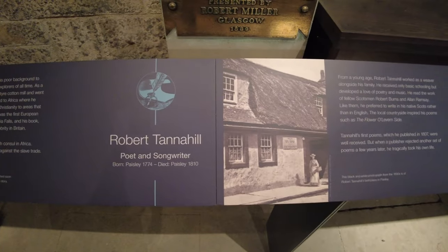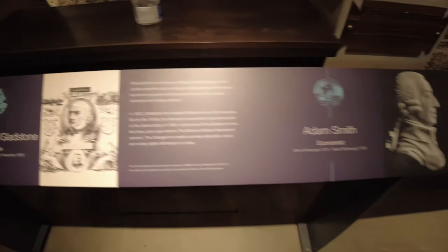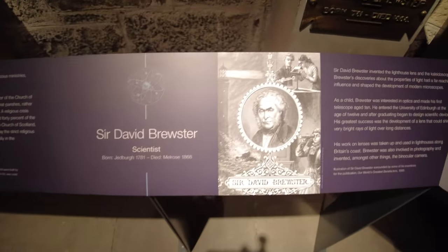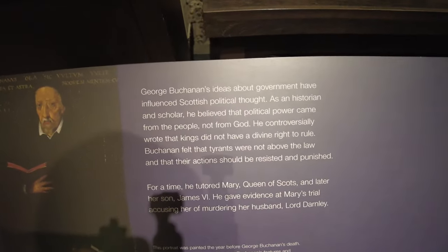Robert Tannahill, poet and songwriter. Got William Gladstone, he's a politician. Adam Smith. Thomas Chalmers. Sir David Brewster, scientist. George Buchanan. Do you think he's got anything to do with the Buchanan Castle there? Let's see. I don't know about Buchanan Castle. Don't know if that's got anything to do with this guy. Maybe. Hugh Miller, orphan geologist.